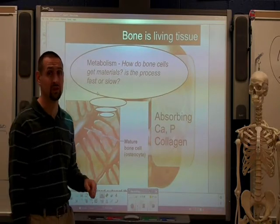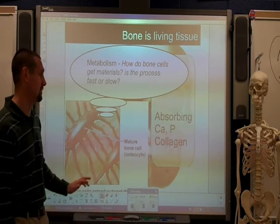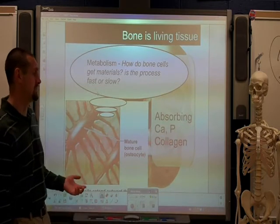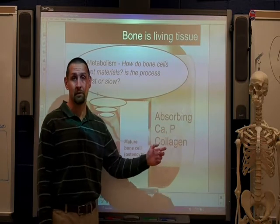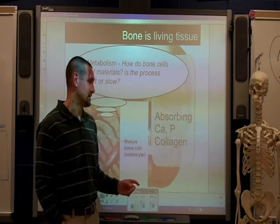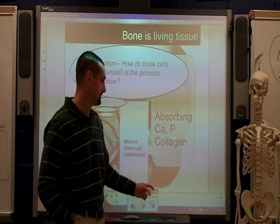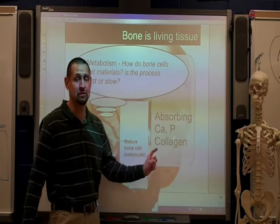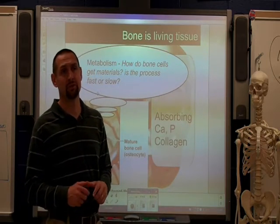So it's a long, slow process of diffusion to get materials around the bones. Some of the materials that bones are most interested in using are calcium and phosphorus. Remember, they're going to store those minerals particularly. The calcium helps to make the bones strong. Phosphorus our body often uses for energy. Collagen is a protein material that your bones manufacture, and that's going to give bones some flexibility.